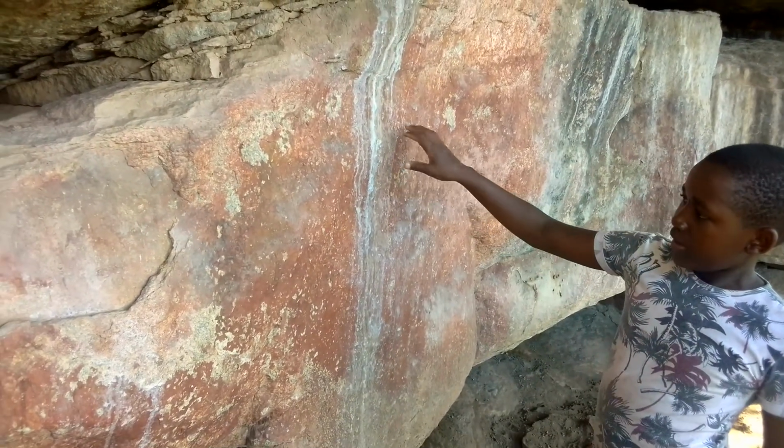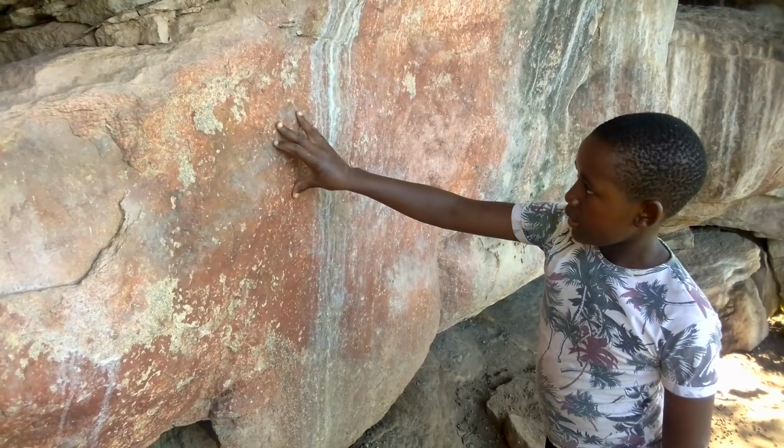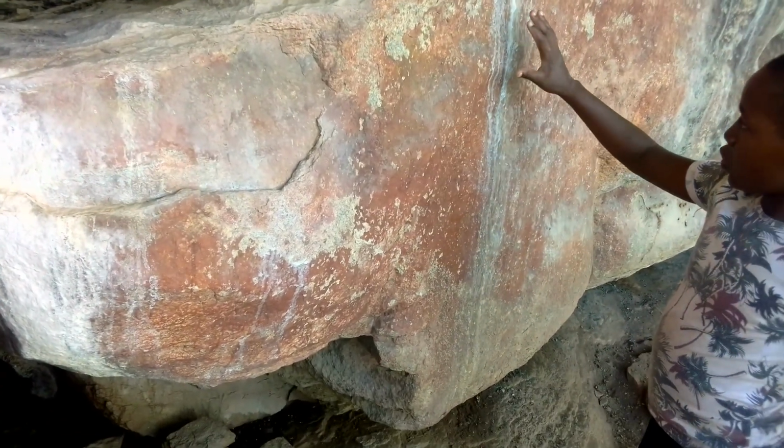Who was doing this painting? The same people, the Khoisans. Oh, the same people? Yes, as you can see that they are old, showing that they are hundreds of years old.